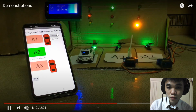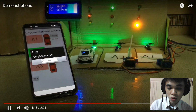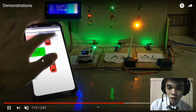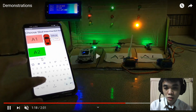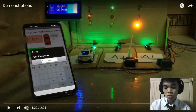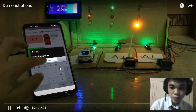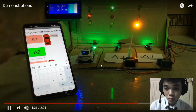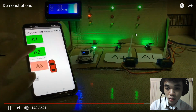Now if the car plate here is empty, an error will show. Now I enter the wrong car plate number. I enter 123, because the correct one is 1234, right? An error will show to the user saying the car plate is wrong. Now I enter the correct one. The gate will come out and the booking will be cancelled.